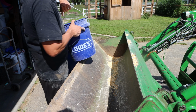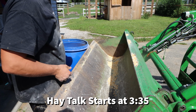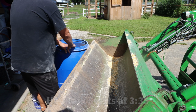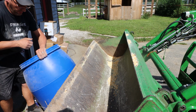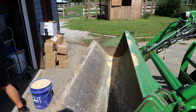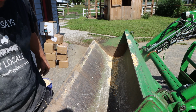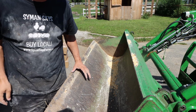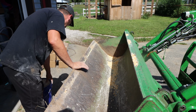All right, with all that mixed up, go feed the pigs, and we'll continue to talk about the hay situation, hay problem, hay shortage, whatever we want to call it this time around. I don't know if you're following our pig story, but this should be the last 250 pounds of feed we have to make. It's getting close to that time.